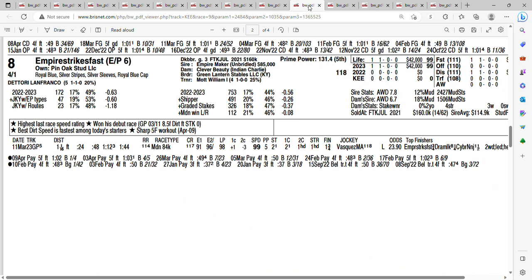And at 4-1, let's take a look at the 8 horse, Empire Strikes Fast. It's trained by Bill Mott, ridden by Frankie Dettori. Look at that debut. On a mile and 16 at Gulfstream, he put up a really nice speed figure winning in his debut. He was 23-1 in that race, and he beat Dreamlike in that race. Not sure what effect Lasix had on him. Getting 4-1 on Empire Strikes Fast. I will use him on my tickets.